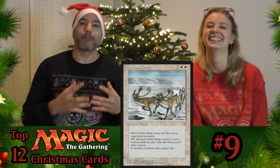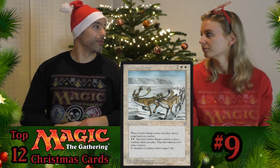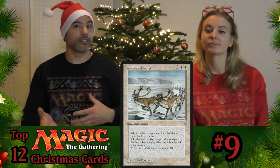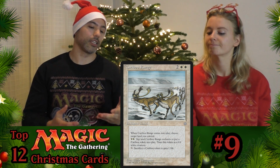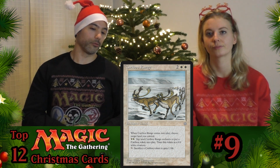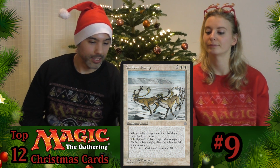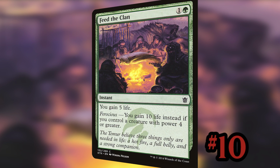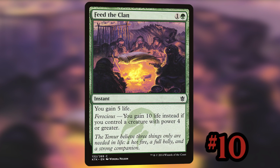So it's not about what the card does really. Sure, you can snack on a reindeer, which is not bad, giving you a life. And of course, you got a blocker, which is okay, but mostly it's a very Christmassy picture. Look at that, the tundra and the reindeer potentially pulling a sleigh, right? I like it. Then we have Feed the Clan, and we can see all these people.